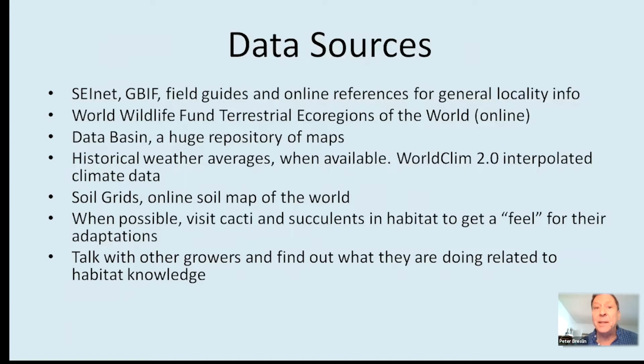How do I grow such and such species of aloe, or whatever it might be? Where's it from? Basic question. So it's just making that connection to habitat. There's tons of data available online. It's all public, it's all free, and we're going to be using a bunch of it. Now, I get really technical with it because I got a PhD, right? So you don't have to do that, though. I'm going to make that clear as I go on.